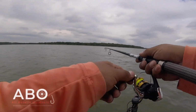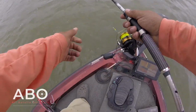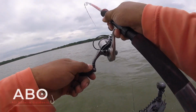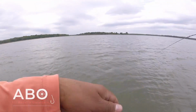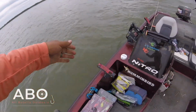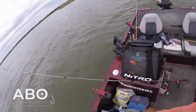Oh wow, got one over here on this long pole. It feels like it's a little bit bigger size. Gotta be careful with this line. It's better size. Busted line. 4 pound. 4 pound test there.